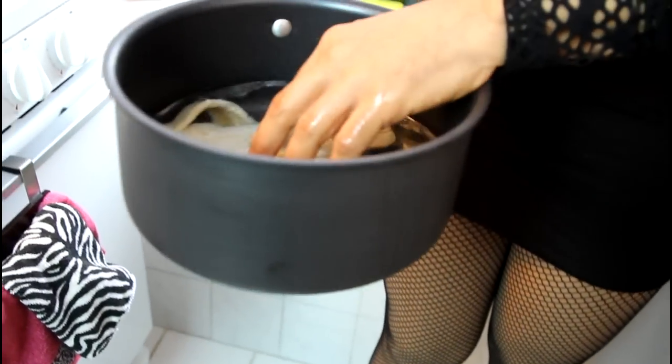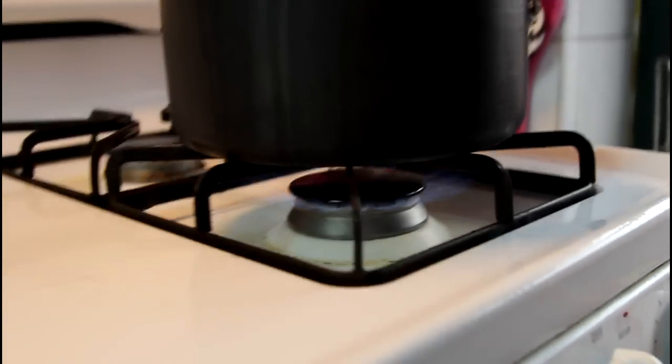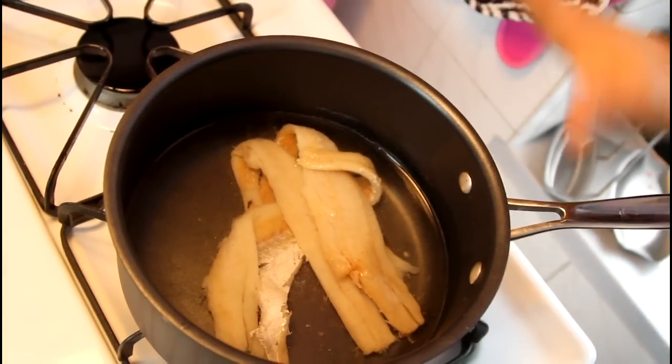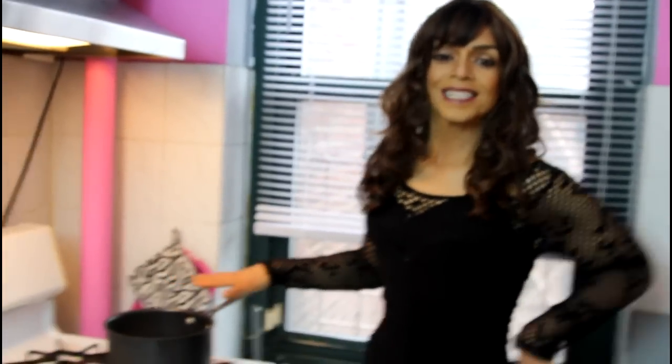And then I have my Cuisinart, who's been so cool, right? We got some water here. We're just gonna add the bacalao into the water. Turn on the fabulous stove. We're gonna get that fire burning, honey. Get the water boiling. Now we have the bacalao in my lovely little Cuisinart pan. Yes, and now you see the other piece of fish that's in the kitchen. I'm just kidding. So yes, we're gonna get this boiling now.